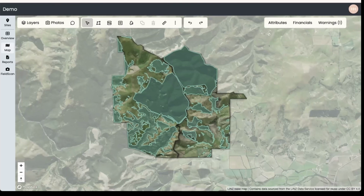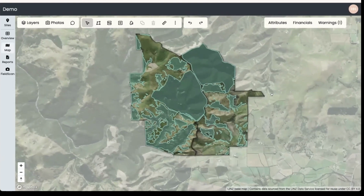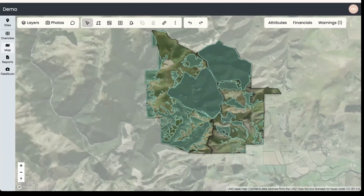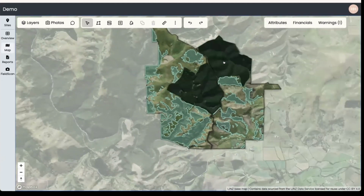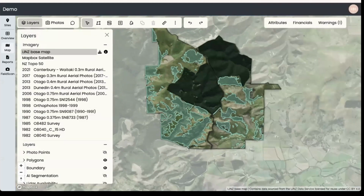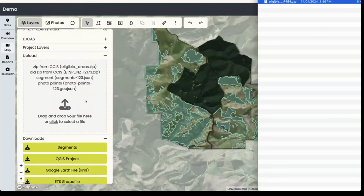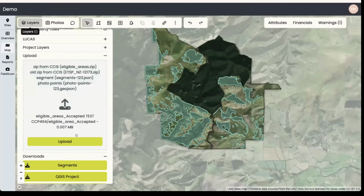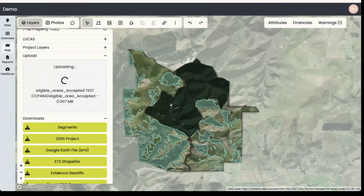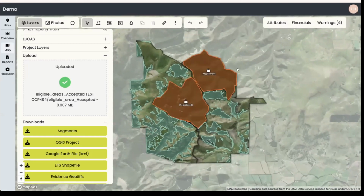Cool, thanks, Nick. So to avoid double counting within the CarbonCrop platform, we do support importing from the emissions trading schemes, the CCIS format and the new 2PRK format of registered areas. So I know that these two areas here are registered, so I'm going to delete them as an existing forest. And I've got here a shapefile of the registered areas. We have upload functionality. We can upload all sorts of things, including these eligible areas. If I drag and drop that file into here, it will upload those registered areas, process them into a format that our system can understand, and then place them here on the map as registered areas.